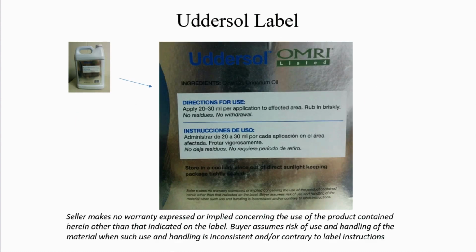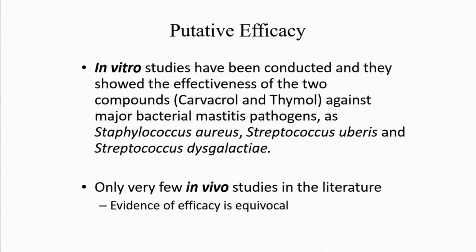So enough of that. Another product we'll talk about, Uddersol, is applied to the udder surface topically. I find this one very interesting because the directions for use do say apply 20 to 30 mL to affected area, rub in briskly, but no residues, no withdrawal time required. We'll get to that later. There's some putative efficacy. I won't go into that debate. This was discussed extensively yesterday, as to the quality of the data that we have on efficacy.